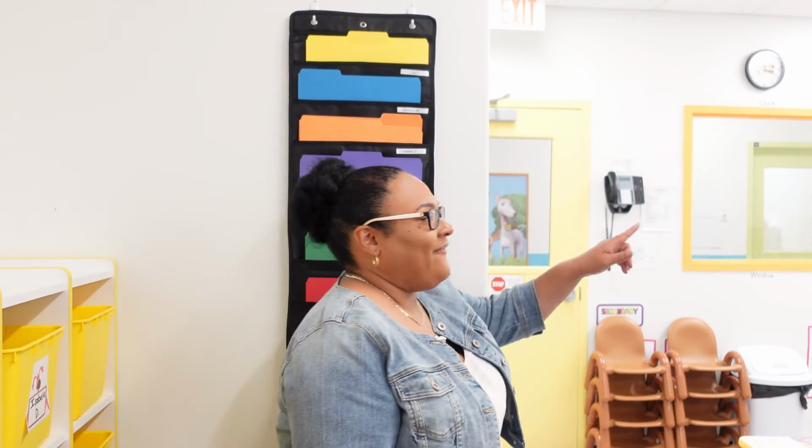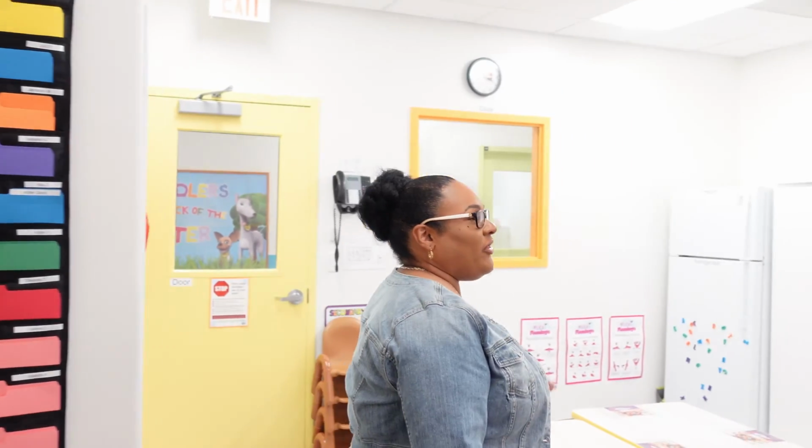Over here, we have our kitchen area. Although you see a microwave, we do not warm food here. In our toddler program, we're asking that you bring your child's lunchbox with a thermos if you're having a warm lunch, or an ice pack if you're doing a sandwich or snacks. We do provide an AM and a PM snack with milk in the morning as well as at lunch, but we're asking that you provide a nut-free lunch as well, because we are a nut-free center.